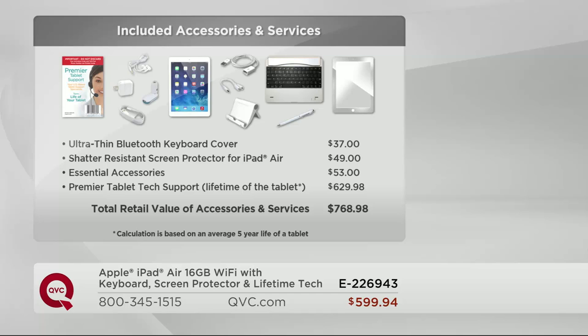What we are doing right now, by the way, just that ultra Bluetooth keyboard cover is 37. The screen protector is 49. All the other accessories are 53. Just the premier tablet support for the lifetime of the tablet, we'll get into that. That's actually more money than what we're charging for the iPad Air and the accessories. And you don't have to go to the store for that, and you don't have to make an appointment for that. Pick up the phone and call somebody.